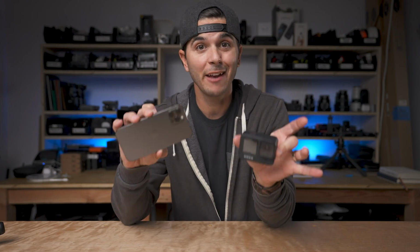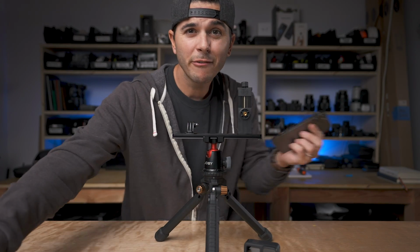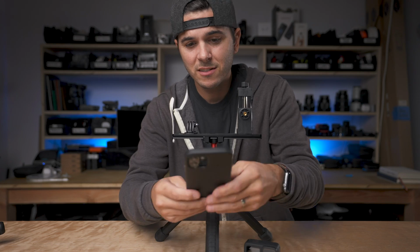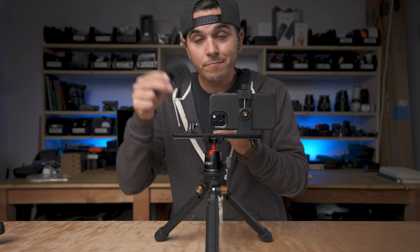For our comparison today though, we will not be using the snap mount system because we're gonna be comparing a GoPro to my iPhone. So for today's setup, we'll use this little rig. I'm gonna put my phone back in its case. Phone will go on this side like here, and GoPro on this side.